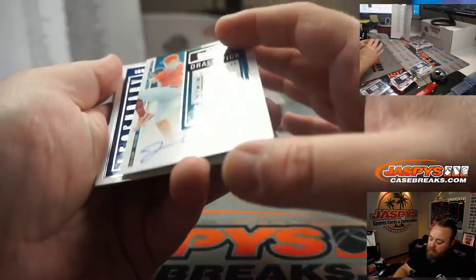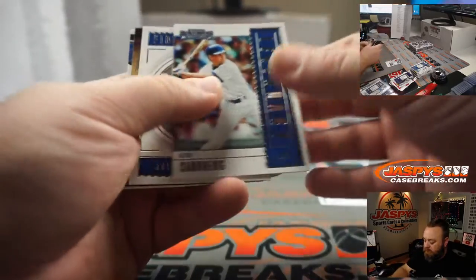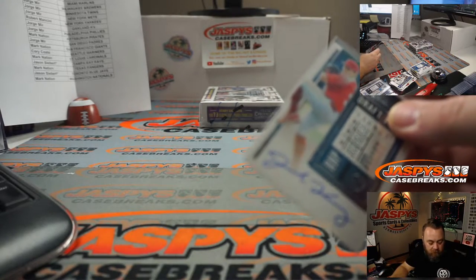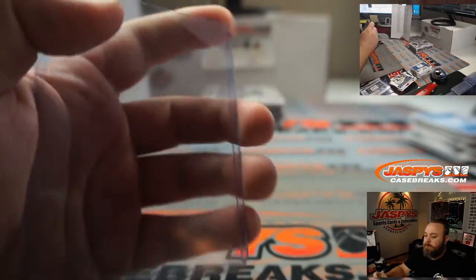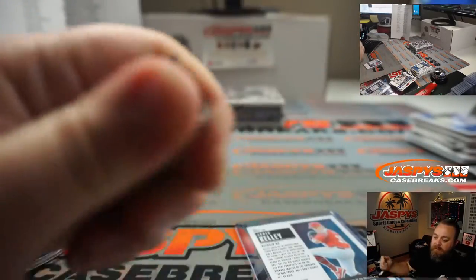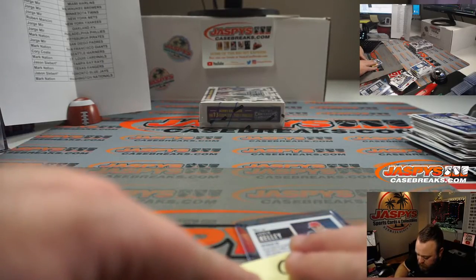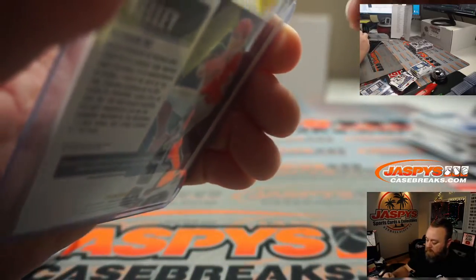And Jared Kelly, draft pick ticket auto. I believe he is Chicago. I looked him up earlier. White Sox. Yeah, Matt, I will do everything I can to make you something good. Robert Mancini, White Sox. There you go. That'll go with your Lou Bob redemption. 47. Any comparables, Oliver? Later, Matt.